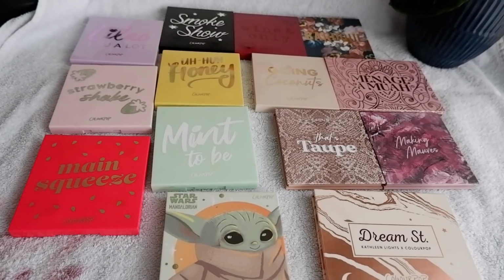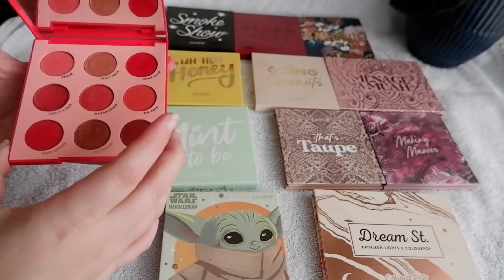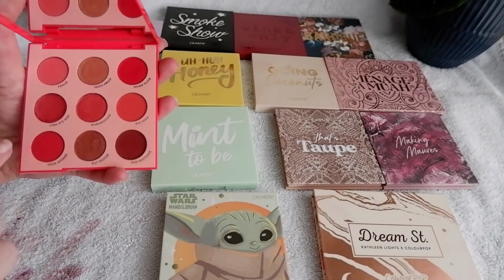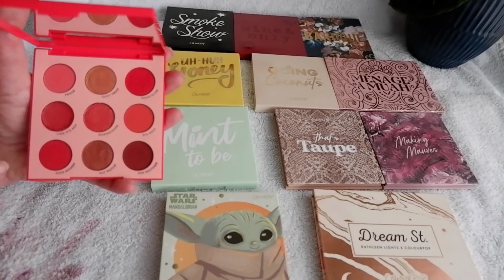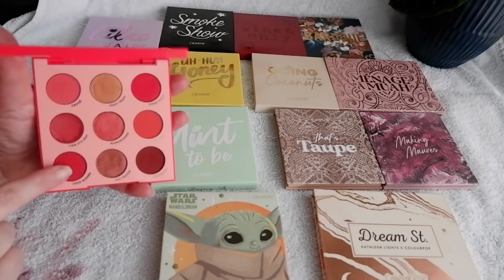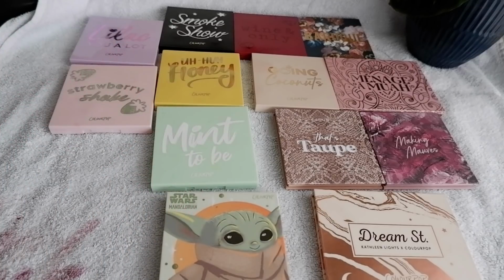Alright, so to quickly round up the video, this is now what my eyeshadow palette collection from Colourpop looks like, save for the Stone Cold Fox. So my main squeeze I did change up. I don't even know which ones I replaced anymore, but I know I put this one in, and I know I also put this one in. So I replaced these 2 shades for brighter shades, that's for sure.